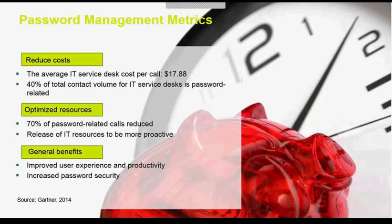The average IT service desk call costs about $18. That means that strictly from a cost perspective, if we can reduce 40% of the total contact volume for your IT service desk through reducing the number of password-related service desk calls, this is obviously something that can have a huge payout for larger organizations or even smaller organizations.